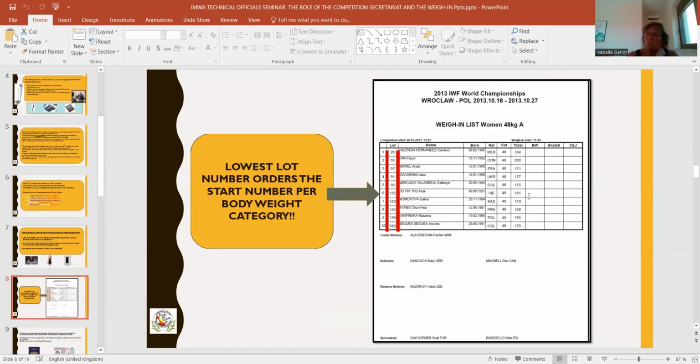Denise, yes, the rule of weighing with the singlet, I'm coming to this. 250 gram. No, we don't have that. As weightlifting, we don't follow this. I'm coming to this. Okay, thanks.